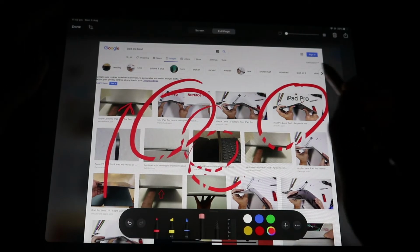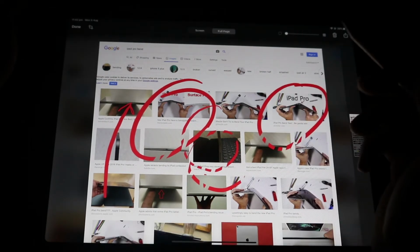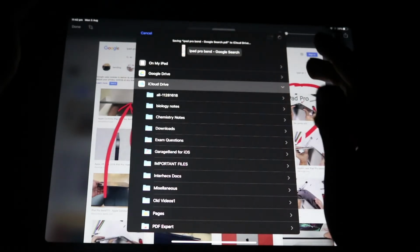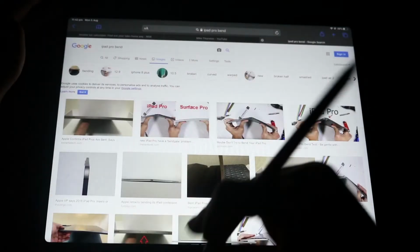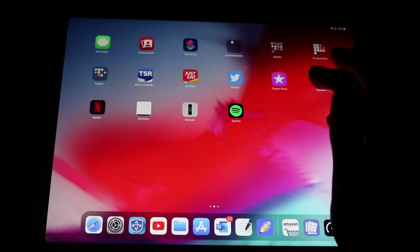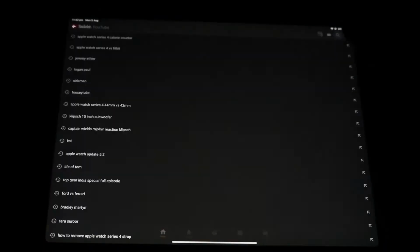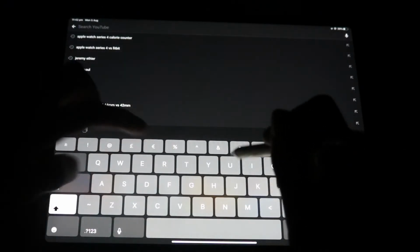So you can rub it out, you get a ruler, the new layout for the Apple Pencil, and the desktop toolbar just looks very nice as well. And obviously you can just save it directly to your iPad itself, or on your iCloud Drive, where you can access it from anywhere on any iOS device.